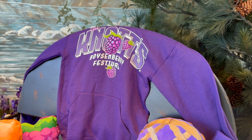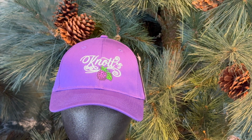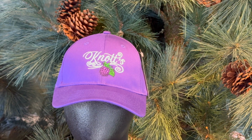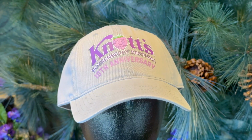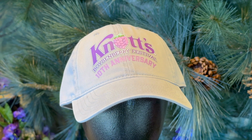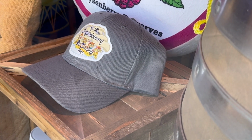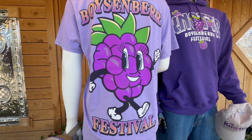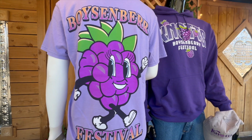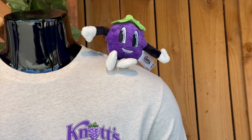All right, see that sweater in general, that's actually one I like right there. Now, if that is new merch for the hats, no way. I can tell you that is not for me. Look at that, Boysenberry Festival 10th anniversary. Oh, look, they got another hat here. This is my Boysenberry pie stealing hat. Oh, check it out, Junior. Look at Boysenberry Festival with Betty Boysen right here. Oh, and that sweater I like too. There you go. The rest of that merch looks fantastic, all of it looks great.